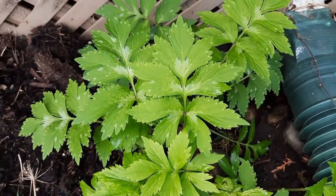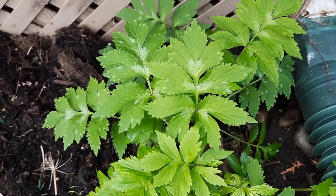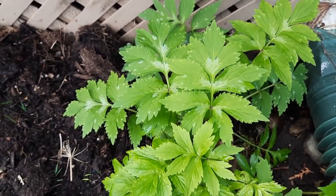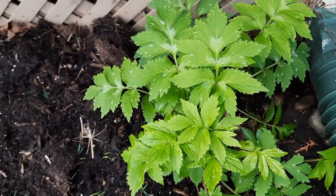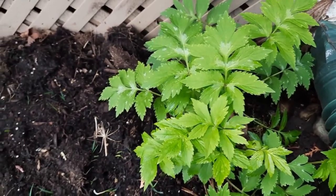Virginia waterleaf. Although this is not right across North America, this is typical to the eastern part of the continent, and it tastes, I think, quite nice. This is actually a transplant. I wanted to see how well it would grow in my garden. This is year three and it's doing well.